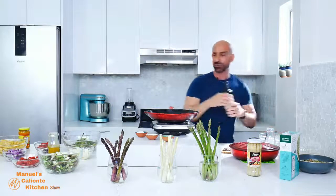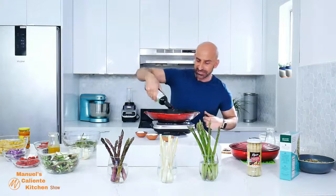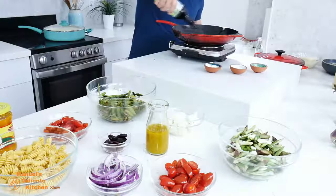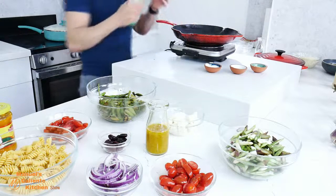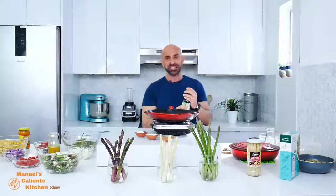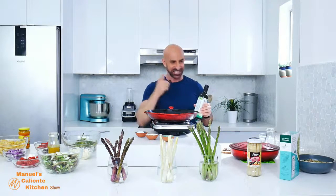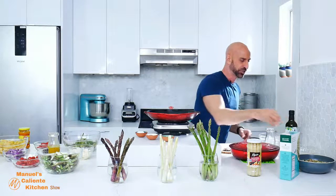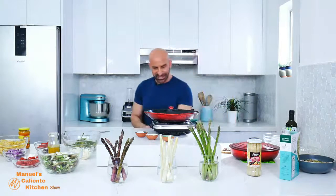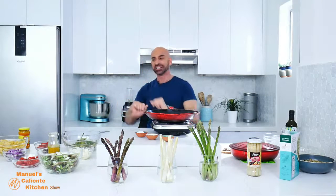So we're gonna add some olive oil. I like to cook with extra virgin olive oil. Again, extra virgin olive oil has antioxidants, and contrary to popular belief, extra virgin olive oil with the antioxidants resists the heat, which is great. All right, so now let that get going. As this is heating up, let's make the salad.